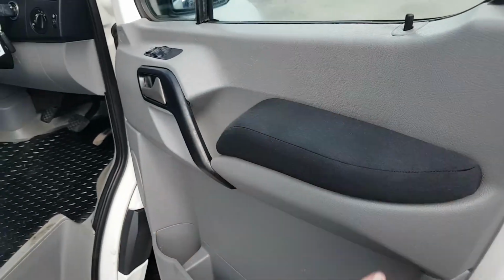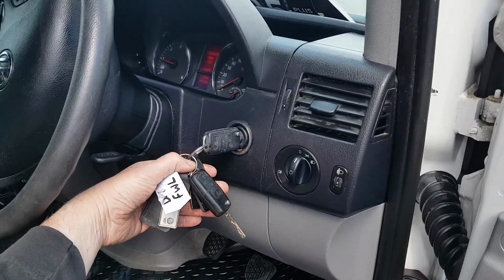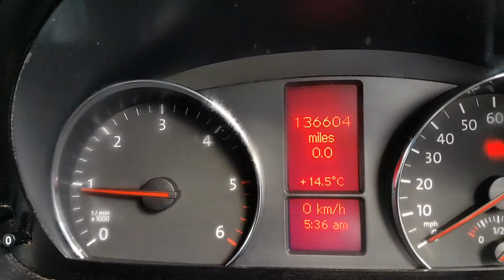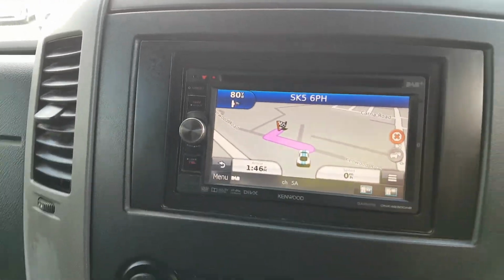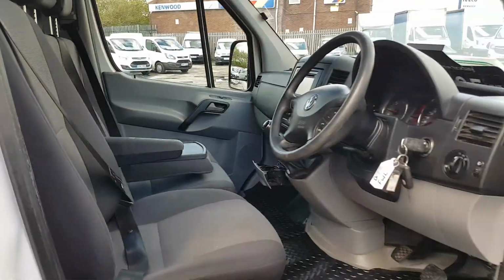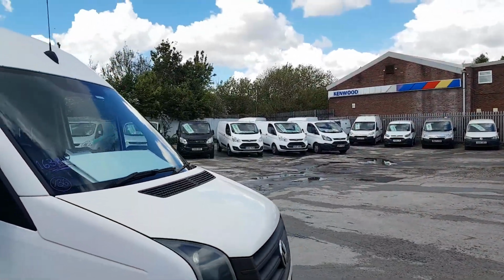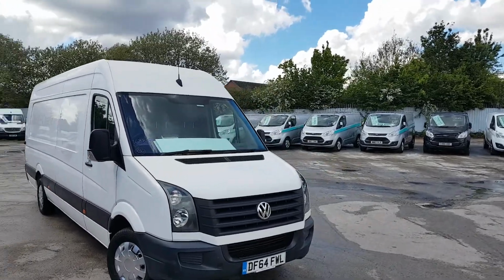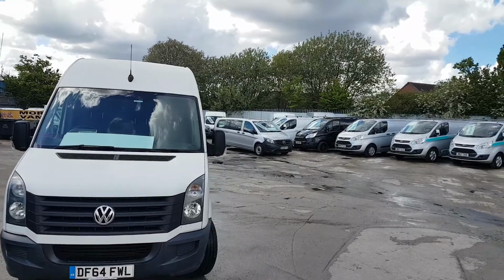Got the armrest there on the driver's side, electric windows, electric mirrors, a couple of spare keys with the vehicle. It's the first one we've had in for quite a time now, the extra long wheelbase, 5 meter. One owner, 163 brake horsepower, VW Crafter van.